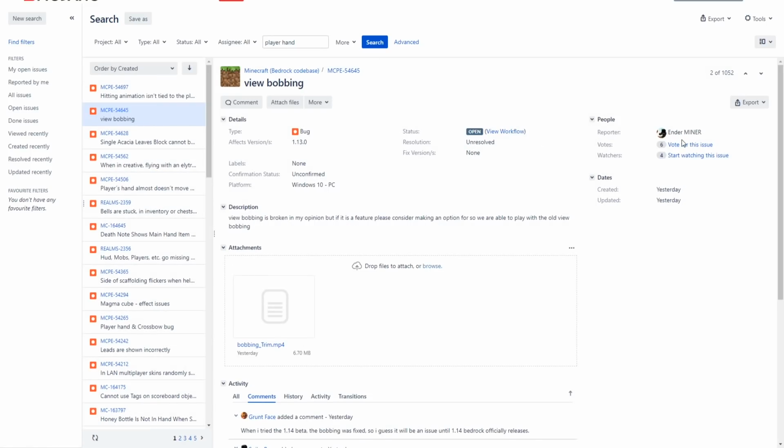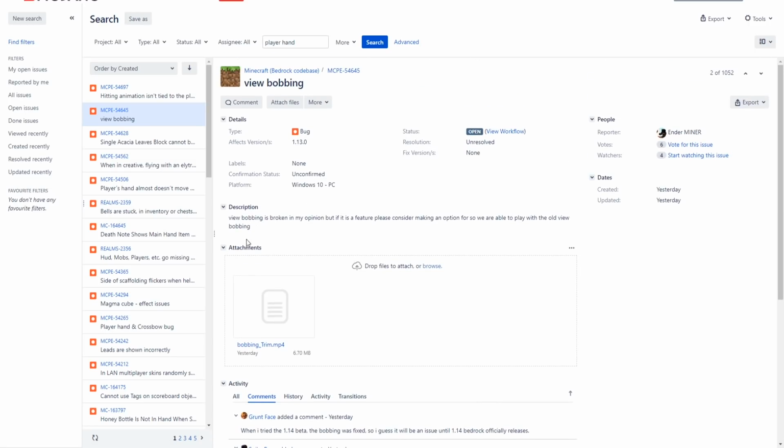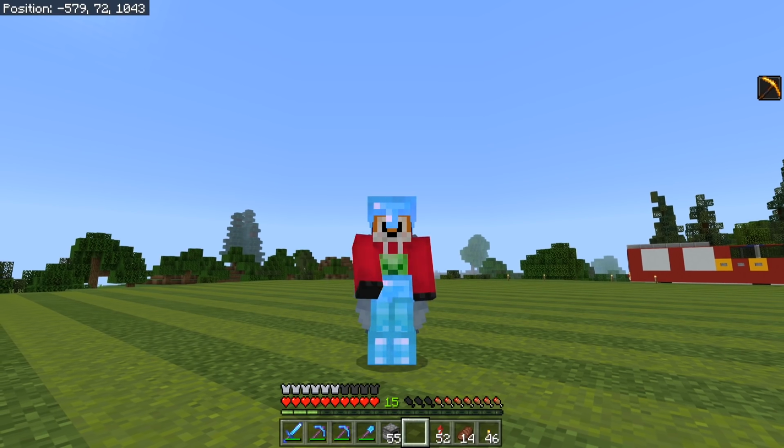What about the view bobbing one here? We can vote for this one here. Then again, in the comments, it says this has been fixed in 1.14, so let's not worry too much about that one. The hit animation, however, is a problem.